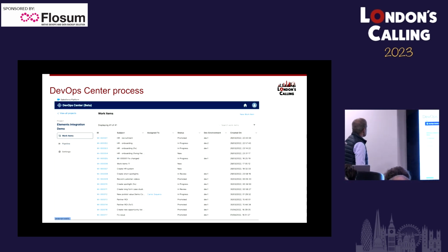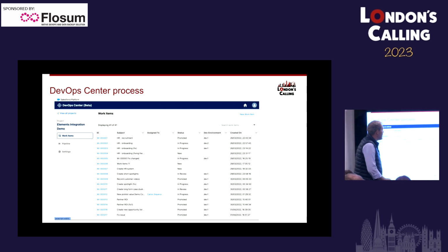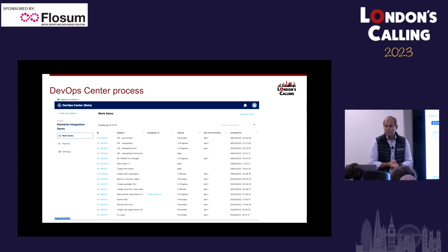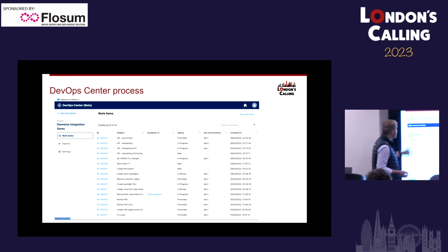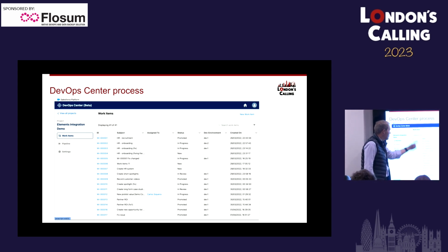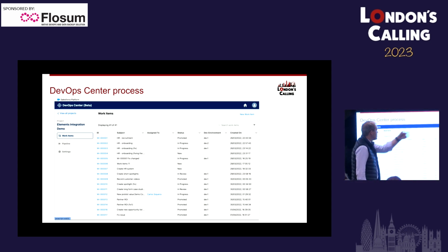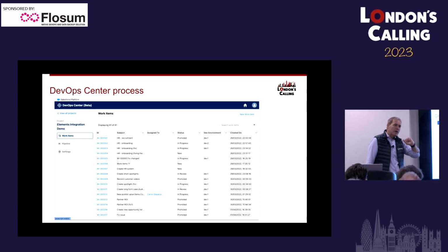So, work items. A work item is literally just a Salesforce record. By the way, I should say that DevOps Center is a Salesforce package. It's written on the platform. It's a managed package which you can install under the hood rather than having to go through and install it through AppExchange. But basically you've got work items, you know, HR recruitment, HR onboarding, whatever it might be. You can assign them to people, they have a status, and very importantly, which development environment is this on?